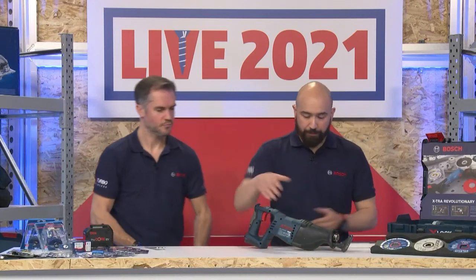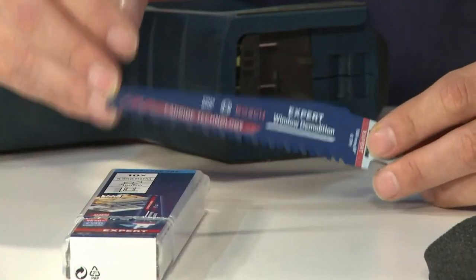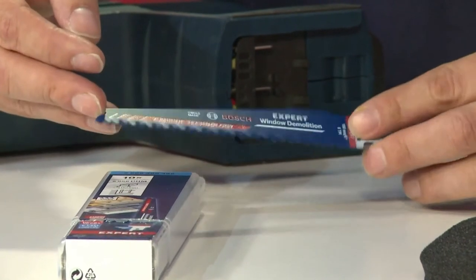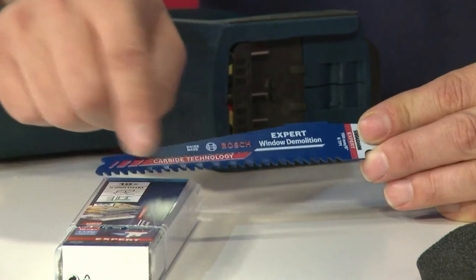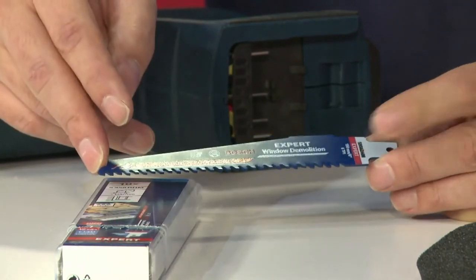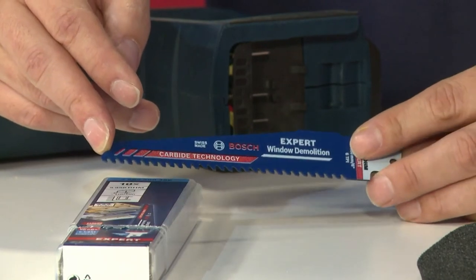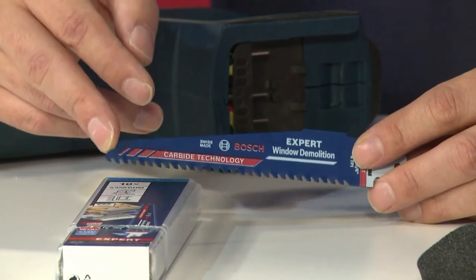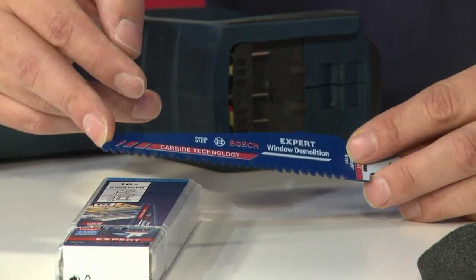All right. So the next thing we want to talk about, guys, is the window demolition blade. Now, this is part of our expert series. It's tungsten carbide, and most importantly, the laser welded tungsten carbide teeth. The main feature here is a multi-material blade. Don't let the name confuse you. Obviously, suitable for doing window demolition, but as a multi-material blade, it'll do all kinds of stuff. It will eat through metal, wood, and plastics, not a problem.